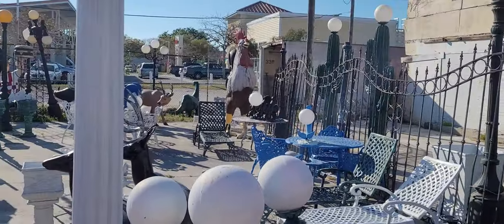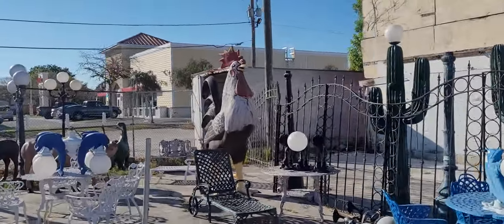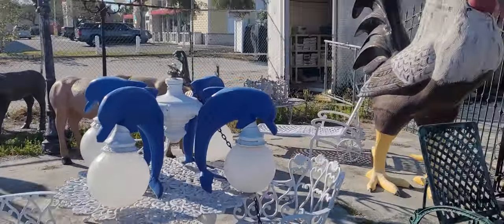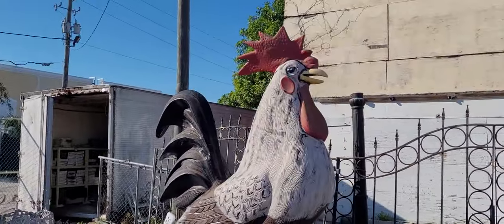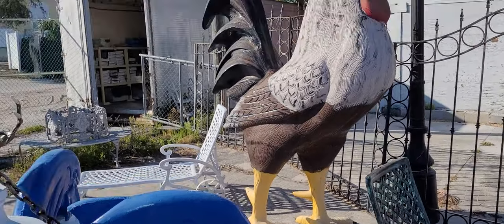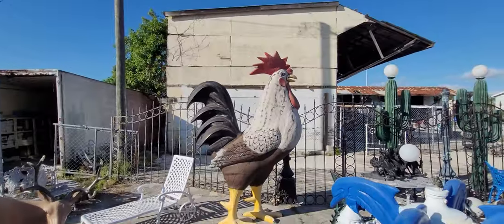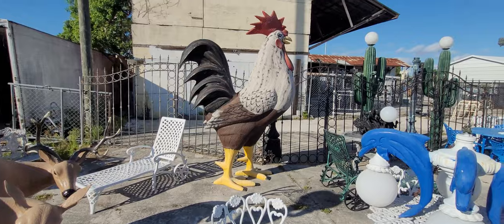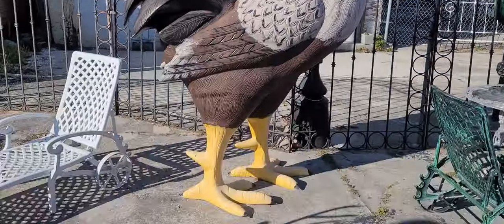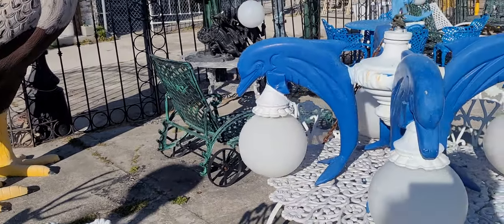So look at all this. Look at this huge chicken. Those lights are great. Can you imagine that in somebody's front yard? Oh my gosh. Is that Cece's cousin? Only in Florida, seriously, will you see chickens. And I mean in real time too, if you've ever been to Ybor City, and dolphins.